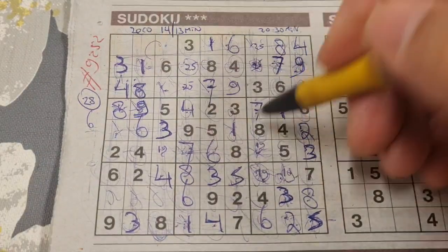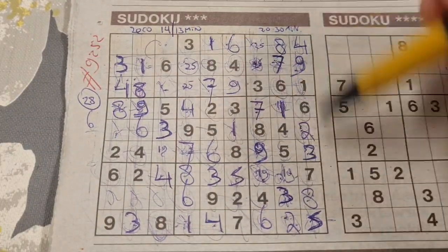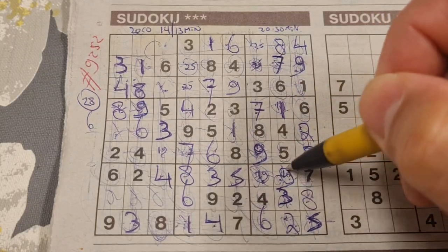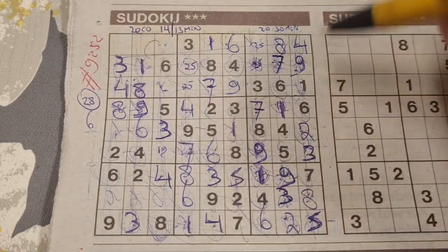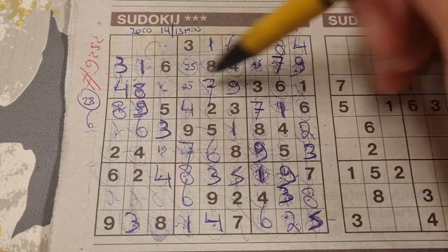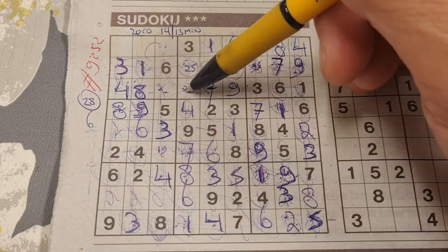1 box left in this big square for number 9. 1 and a 9. We have a 9 in this column, no 9 there. 9 should be here, and a 1 goes there. Okay, so here need a 2 and a 5 here.